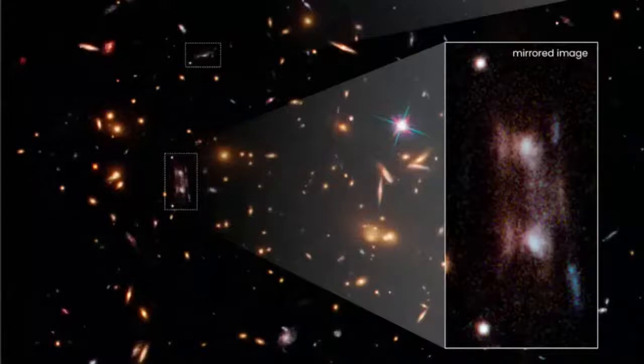By looking at the region of space close to the images, the researchers were able to identify the culprit behind the unusual lensing effect: a dense blob of dark matter belonging to a cluster of galaxies 7 billion light years away from Earth and situated between Earth and the galaxy whose light was being bent.